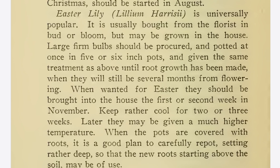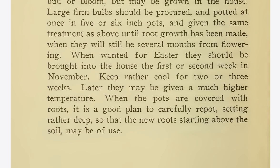Easter lily, Lilium harrisii, is universally popular. It is usually bought from the florist in bud or bloom, but may be grown in the house. Large firm bulbs should be procured and potted at once in 5 or 6-inch pots, and given the same treatment as above until root growth has been made, when they will still be several months from flowering. When wanted for Easter, they should be brought into the house the first or second week in November. Keep rather cool for 2 or 3 weeks. Later, they may be given a much higher temperature.